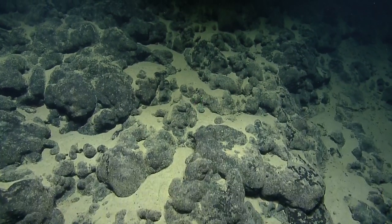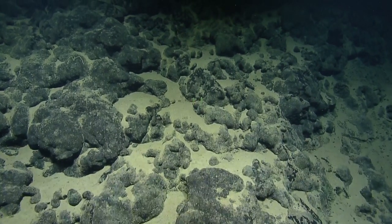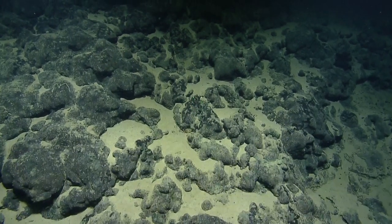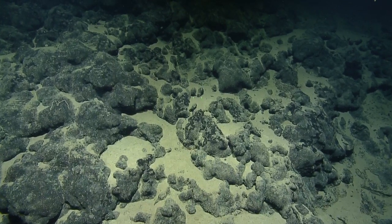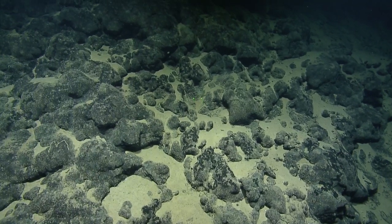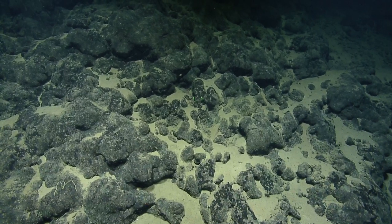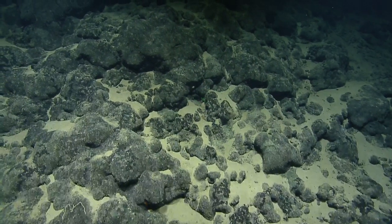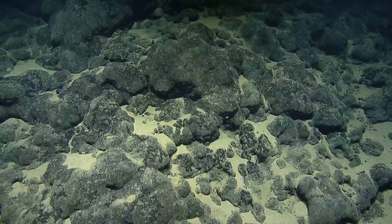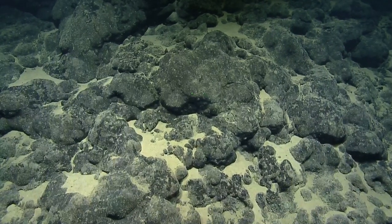If you can see on the video feed, we're seeing a lot of this lumpy manganese-coated basalt. But occasionally you'll see some parts that look dusted with sediment and some parts that look clean. And those clean parts have been because of grazing animals that are going across the surface, probably looking for microbes and other bits of food. Sometimes we see a little critter at the end of those feeding trails. Yeah, not really seeing anyone now at the end of these feeding trails.